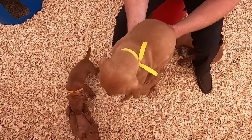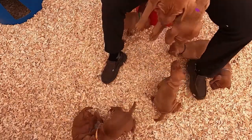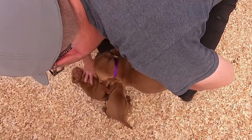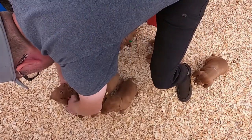This angle of the camera is going to be really good for letting you see their colors side by side. So I'll do that and we'll let you see these guys. Okay, Miss Pink, you're up. Come see me. Here we go. Let's see if I can get all three of you at the same time.